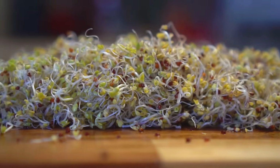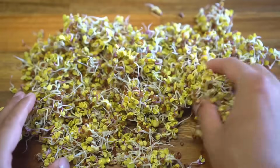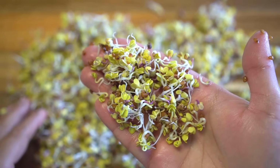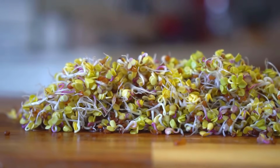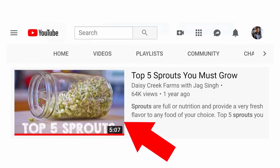You can grow sprouts and microgreens indoors. Sprouts are super easy to grow, and it only takes about 3 to 5 days to harvest sprouts. You can grow mung bean sprouts, lentil sprouts, and all kinds of different sprouts. You can grow sprouts in mason jars, cheesecloth, or plastic bottles. I like to grow my sprouts in mason jars. I have a separate video on everything you need to know to grow sprouts, so check that out if you're interested.